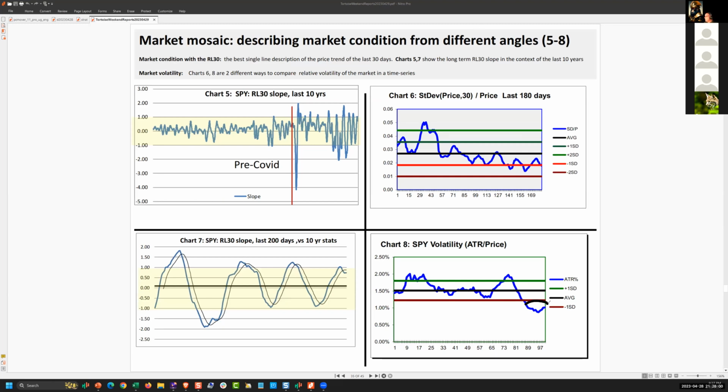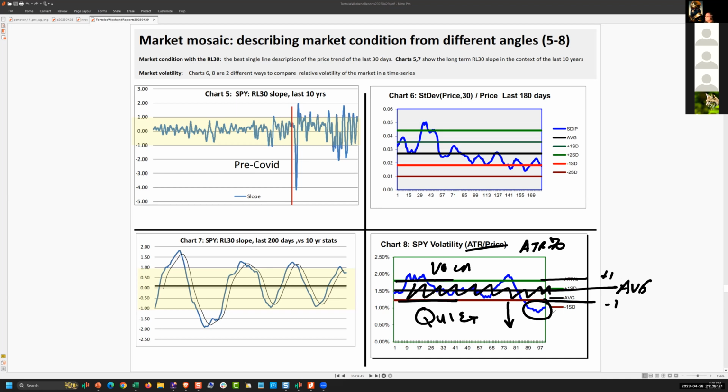We are right here in terms of ATR divided by price. So this is the ATR percentage. The black line is the average, the green line is +1 and the red line is -1. So we are below the red line, and that's what makes us quiet. And then this would be volatile. And between the red and the green line, this little region here would be normal. So we only have a little bit, we are approaching bullish normal.